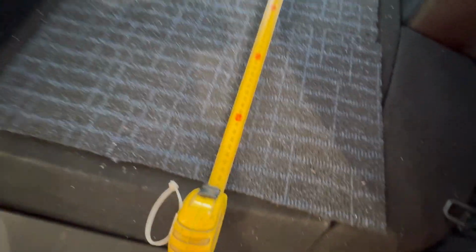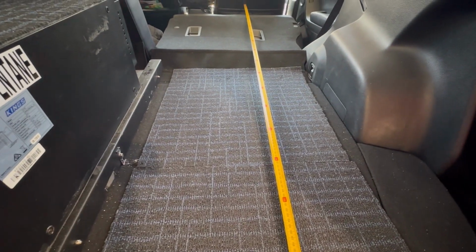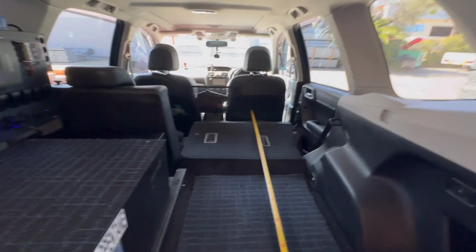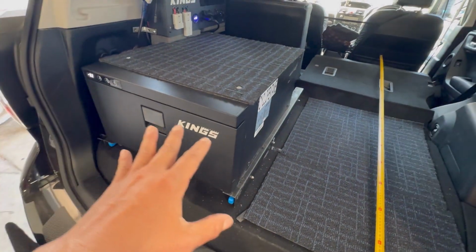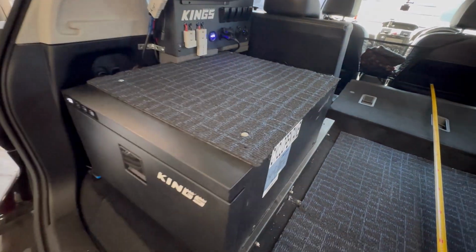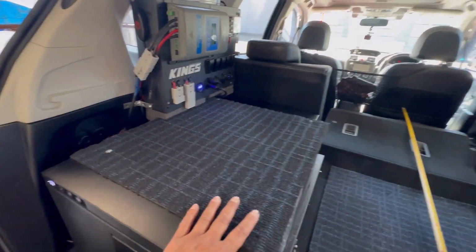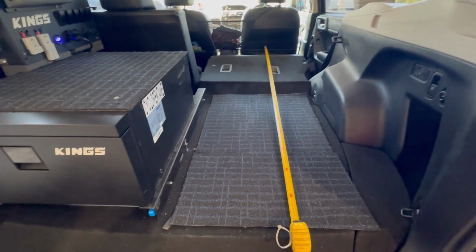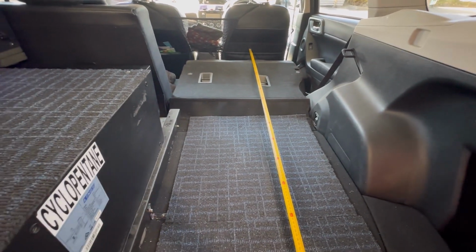My legs just manage to fit without touching the back here. Anyways, the purpose of what I want to show you is that I want to keep the drawer and the fridge, which is most important for me to bring on any trip, because I like to have something cold and fresh. This space is going to be my sleeping space because I'm planning to do solo traveling, and I don't want to modify anything in the car, no build, nothing.